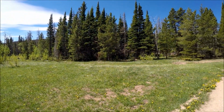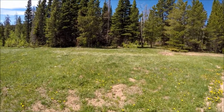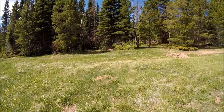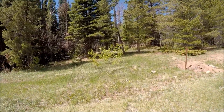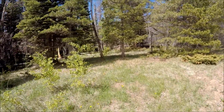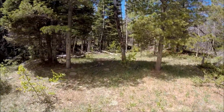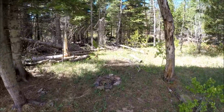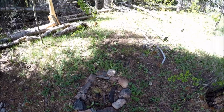Okay, we're still continuing on up the road, but I noticed this real nice grassy area right here. And these trees just on the edge of it. So I say to myself, I wonder if that creek is over here. So we're gonna step off the road for just a minute and go take a look at this. Because if there's some water nearby, this would be an excellent place to set up a little camp. Speaking of which, looks like somebody had the same idea. The remains of an old fire ring.